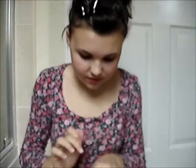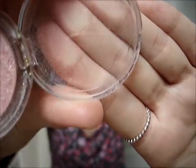Let me just... So that's it on my hand. I do like the colour, but when you rub it in, it just rubs into glitter. It's just shimmery, and I do like shimmery blushes, but as you can see on the lid, it's too shimmery. It just makes me look really sparkly and glowy, and I don't like that.